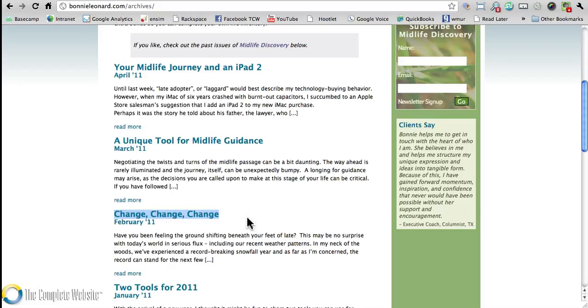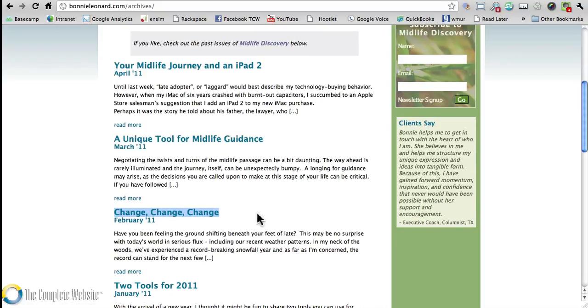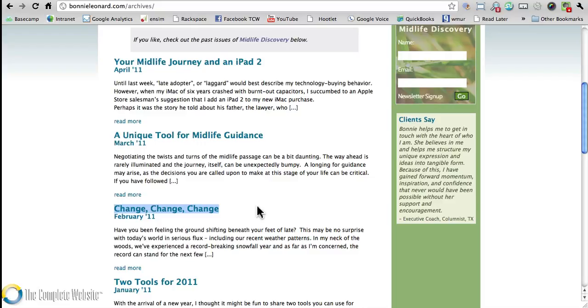So just a tip, when you're writing these titles, keep in mind you want to get your keywords in there, like midlife, women, coaching, guidance, keywords that people are searching for. Of course, you don't want to spam the titles. I'd rather see you have a clever title like change, change, change than have to jam keywords in there, because then that's no fun to read. But maybe instead of change, change, change, it could be, change for midlife women or something like that.